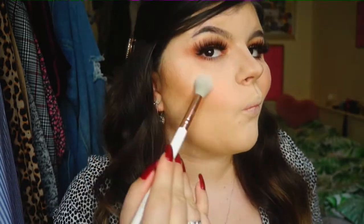So second from last step, I'm going to do my highlighter, and of course, as always, it's my Makeup Revolution Ice. And I don't want to put too much on actually today. There we go. Just enough so that we glisten. Okay, so I am living for that glow.